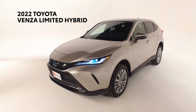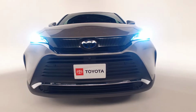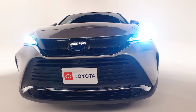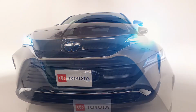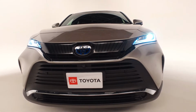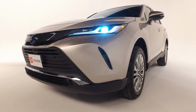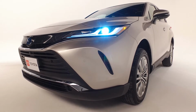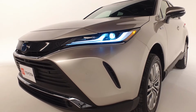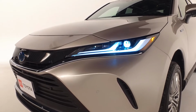Today we're featuring the new Toyota Venza Limited Hybrid that gets up to 40 miles per gallon. The stylish multi-layer dark gray front grille with chrome accent is home to Toyota's pre-collision system and radar dynamic cruise control, both part of Toyota's Safety Sense, the innovative suite of active safety features designed to help avoid or mitigate accidents. Another feature of Toyota's Safety Sense are the LED projector headlights with automatic high beams and dual LED daytime running lights designed to maximize visibility in all conditions.